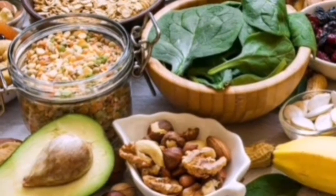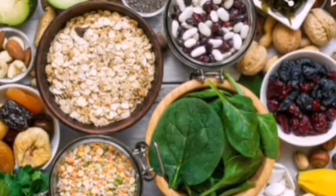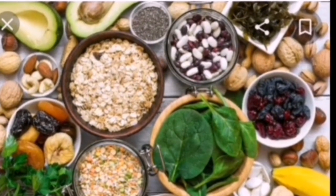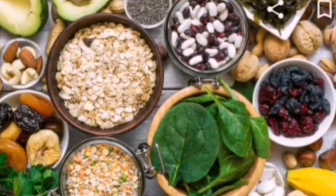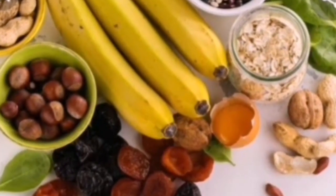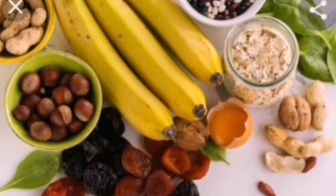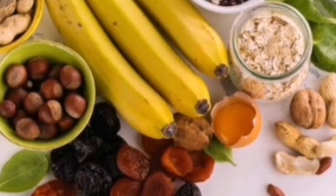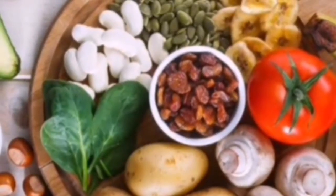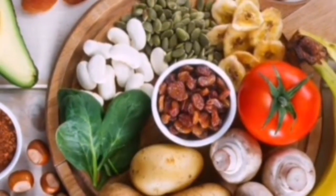Potassium. Potassium is one of the most important nutrients that our body needs. It is a mineral that helps our body work properly. It is a type of electrolyte. It helps the nerves to function and muscles to contract. It helps the heartbeat to stay regular, and it also helps move nutrients into cells and waste products out of cells.